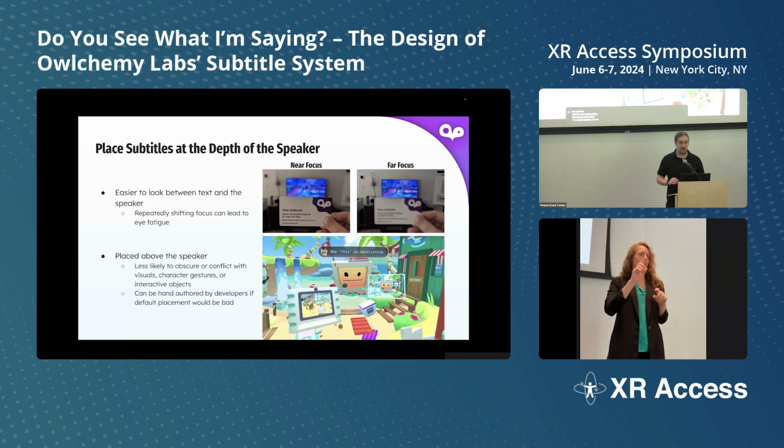What we found through our testing and experimentation was that the best place to place subtitles was at the depth of the speaker. Your eyes are muscles, and like any other muscle, they get tired from repeated use. By placing the subtitles at the same depth as the speaker, we made it easier to look between the text and the speaker without needing to refocus your eyes.